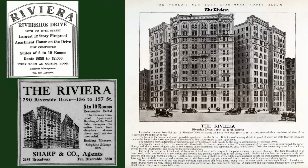This is the Riviera, which is at 790 Riverside Drive. It covers the entire block front of Riverside Drive between 156th and 157th Streets. It's so large, it's really hard to get away from it to get a really good photograph of the entire building. When it was built, it was the largest apartment house, not only in Washington Heights, but in New York City. One of the ads here advertised that it had public rooms that were entirely apart from the bedrooms.